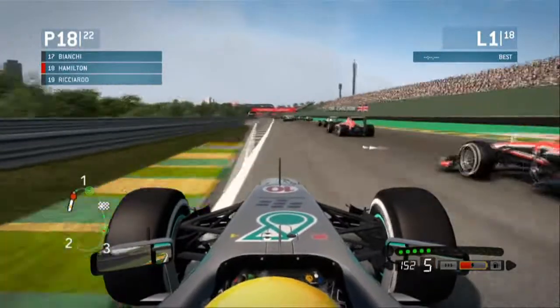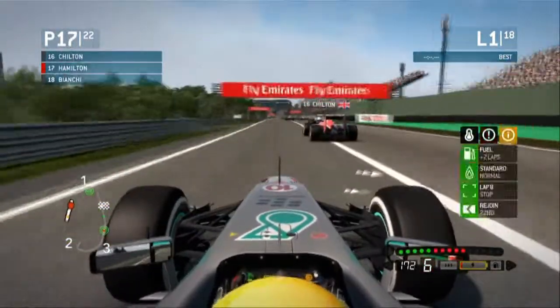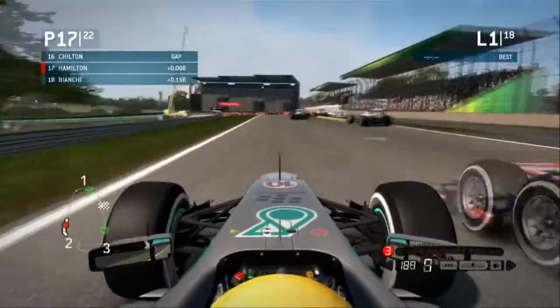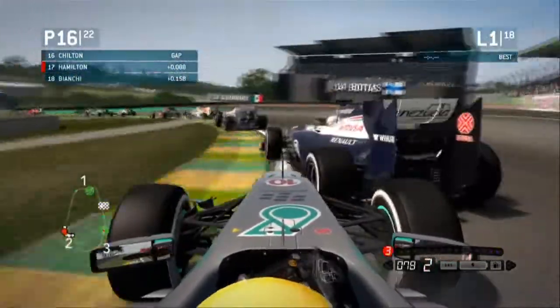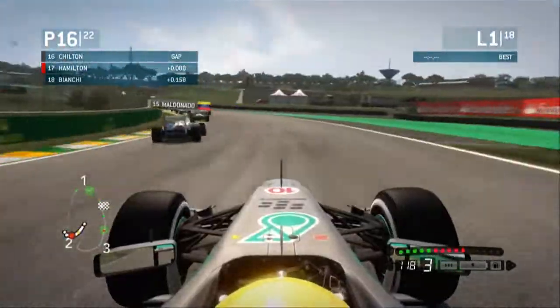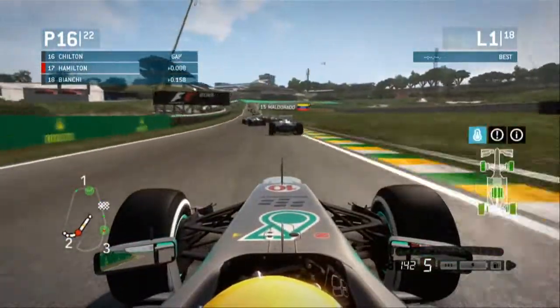Now we're going to use a bit of our curves, or most of our curves, or all of our curves, sorry, down this straight as we look to make up some positions. Are we going up the inside of Maldonado here? Yeah, he's just about blocking us on the apex, so he's kept that position. We're up to 16th, but it's been a better start than we did in Japan, definitely.